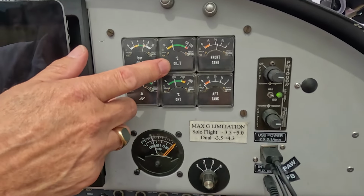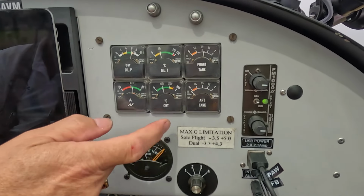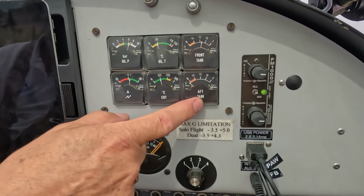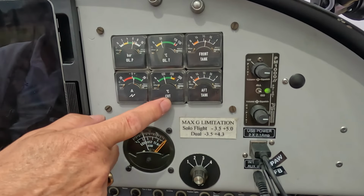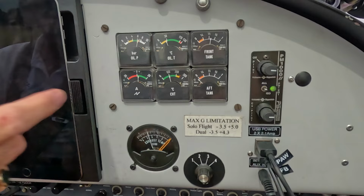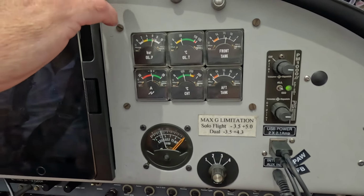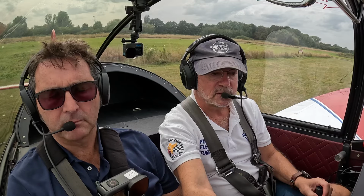Oil temperature's coming up to the green. We've got 2/3 of a tank in the front. Nothing in the back. We can't have anything in the back for aerobatics. The head temperature's working. For a change, it's in the green, and the battery's not charging. That's good. Turn on the iPad, which like a lot of us these days, we fly with SkyDemon.